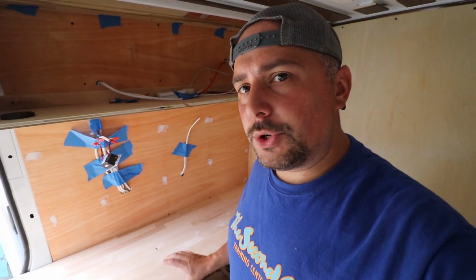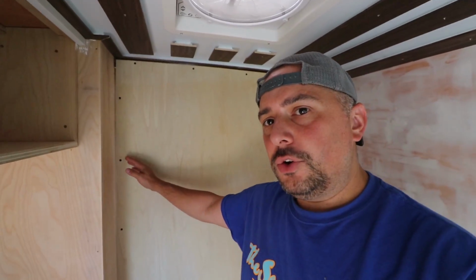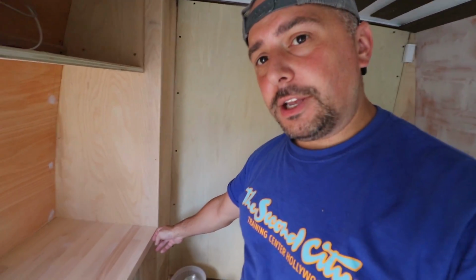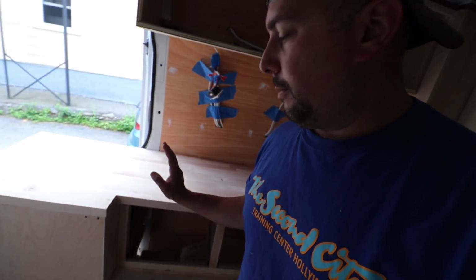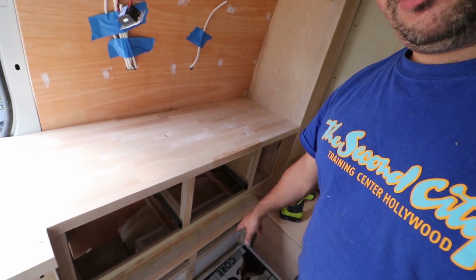I gotta sand. I have my countertop in. As you can see, we are moving, people. As you can tell, I've had my coffee. We got this countertop in, which is perfect. When the bed rotates down, it misses it by 1/8 of an inch. We cut this out right there for the bed to come down and rest right on top of that shelf.